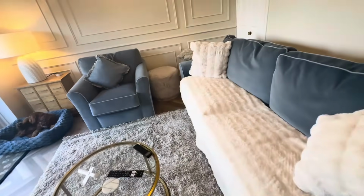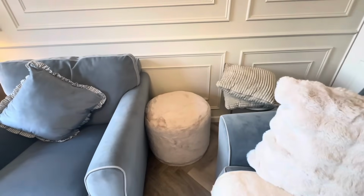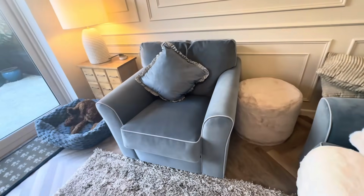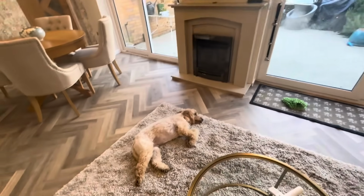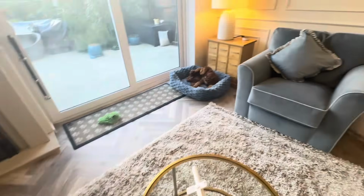Oh, and then this little pouffe, this little stool here, I got from Home Sense. I wanted one to match the suite, but it was so expensive, and I think it was about £40 in Home Sense. Mabel's enjoying the new rug, and Peggy's enjoying a new bed.